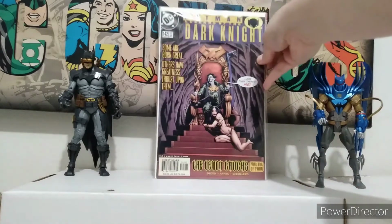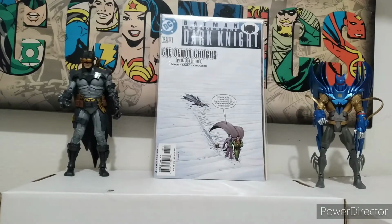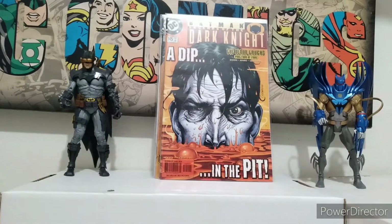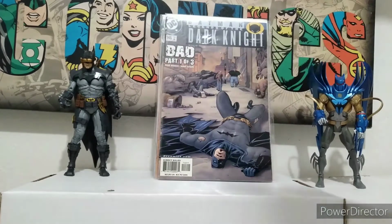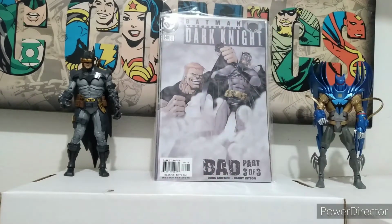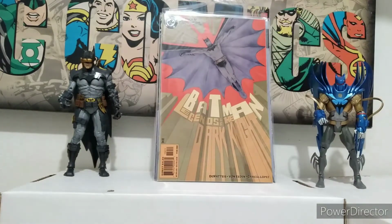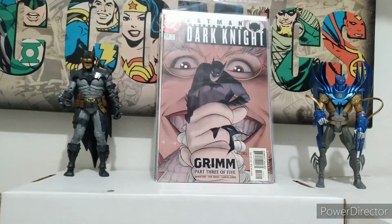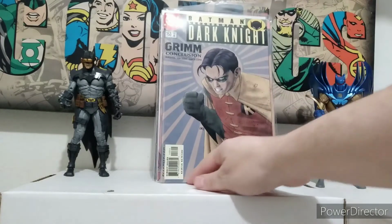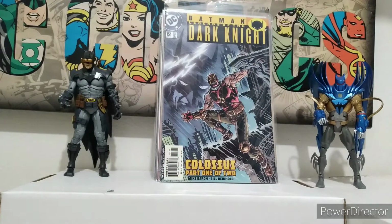And then this is a pretty cool crossover. The Demon Laughs. So the Joker and Ra's al Ghul. Storyline called Bad. And then a Robin-centered story called Grim. Which also kind of reminds me, she reminds me of the villain called, I believe, Mama from Batman and Robin Eternal.